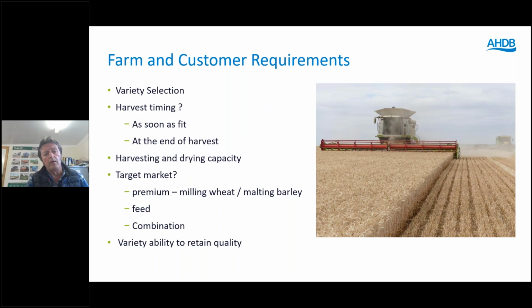How much crop have you got to harvest wet? How much can you harvest dry? The target market, premiums, feed, combination of both, and then the actual variety selection that you take, and how robust is the crop at maintaining germination or Hagberg.